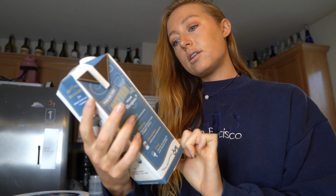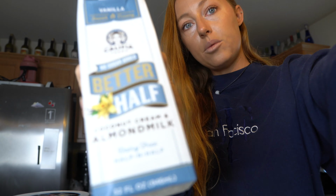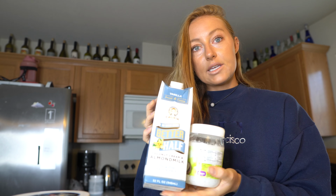which is what I am about to do. So I'm gonna show you guys really quick what all I put into my coffee. Actually, I'll show you guys this part first. I just started trying this last week and I really like it. This is the Califia Farms no sugar added Better Half coconut cream and almond milk. So I'm gonna do a little bit of that and then a little bit of coconut oil. And then I'll microwave this to where the coconut oil melts, and then I'll brew the coffee over it.